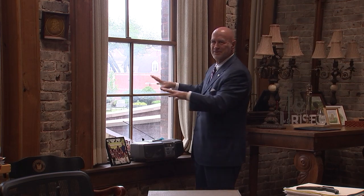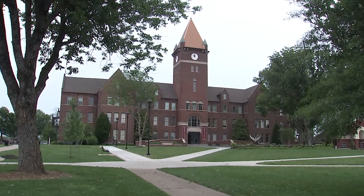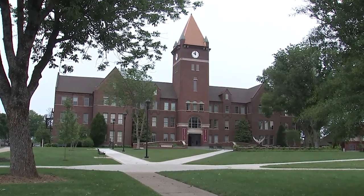This whole area covered with tents. And right outside of President Stump's office is the quad, where students crisscross on their way to classes. I argue that I have the most beautiful office in all of Middle Tennessee. It's these old brick walls. This building was built 125 years ago, 128 years ago, actually.